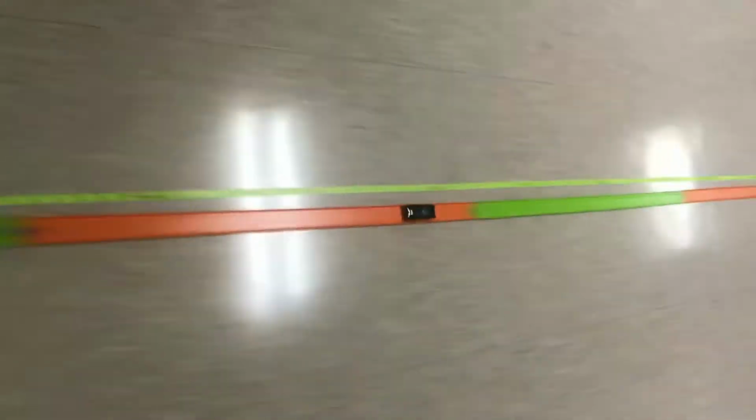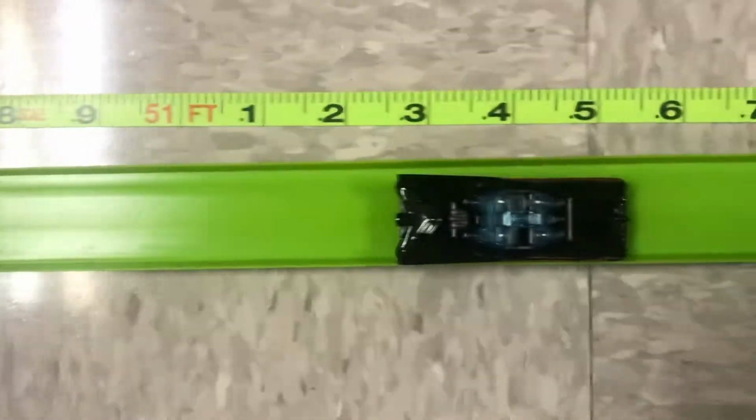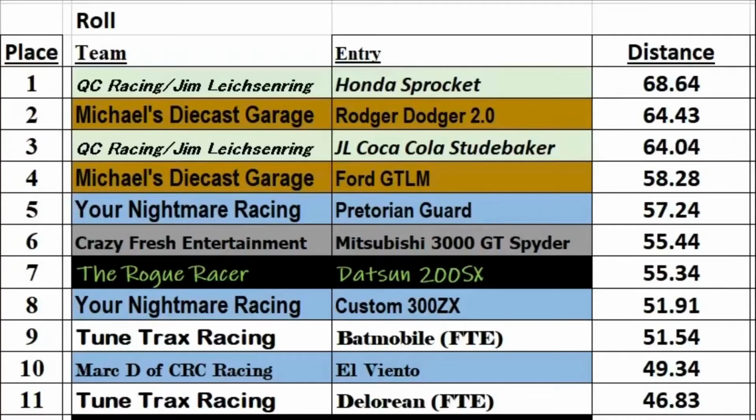Next up, the Batmobile from the TV series. He's also FTE, faster than ever. He got the 10, the 20, and the 30 easy. Here we go, 40. And he's rolling up. Can he make, yeah, he's going to make 50. And 51.54. So that's going to leave Toon Tracks Racing at the moment in 9th and 11th.